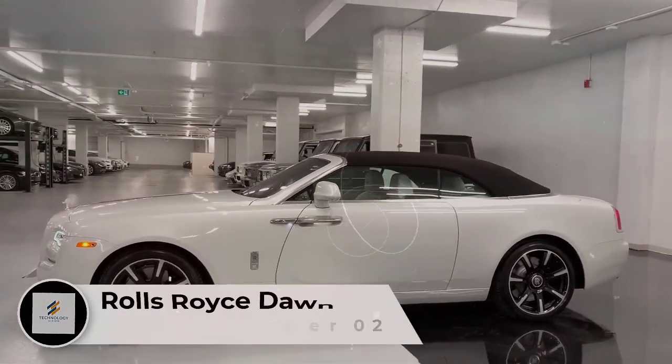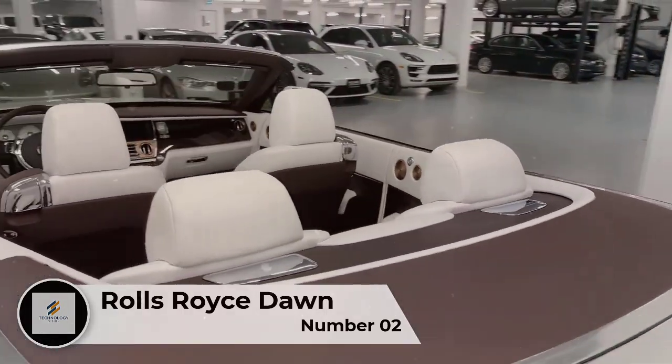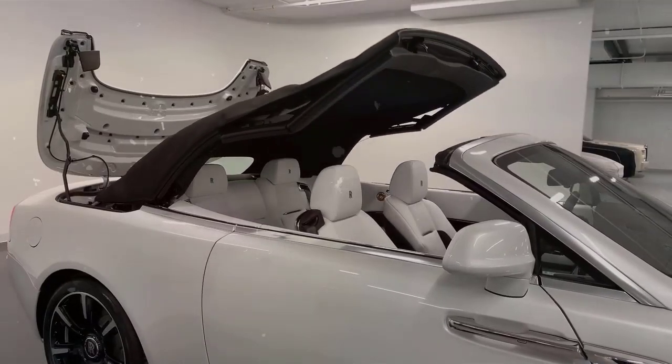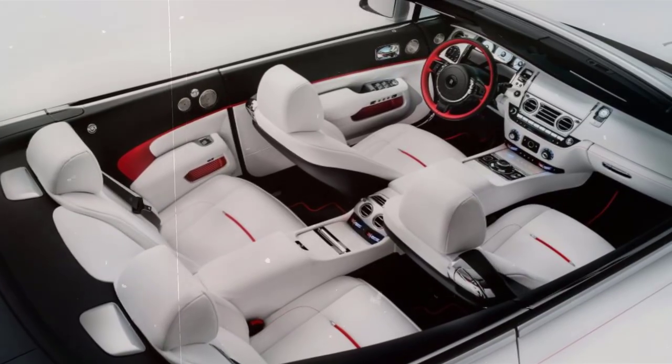Number 2. Rolls-Royce Dawn. The Rolls-Royce Dawn is a masterwork of craftsmanship designed to heighten the occupant's senses, focus their passions, and foster unforgettable driving experiences. The Dawn's most notable feature is its striking convertible roof that transforms every element of its cabin in 22 seconds.